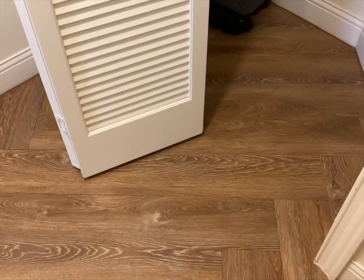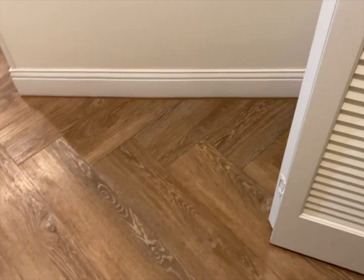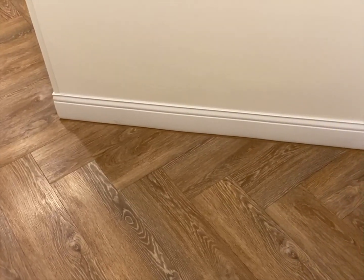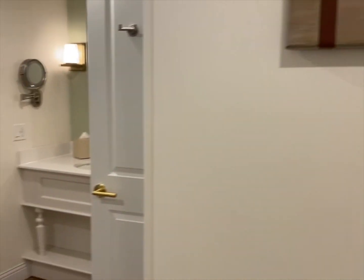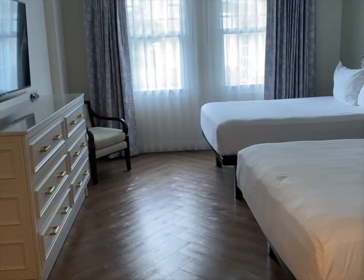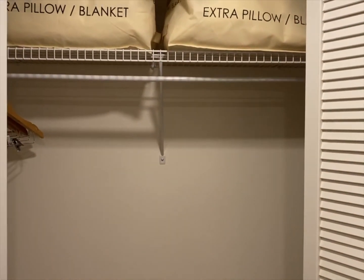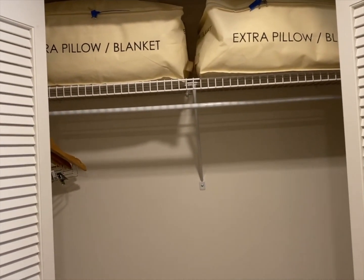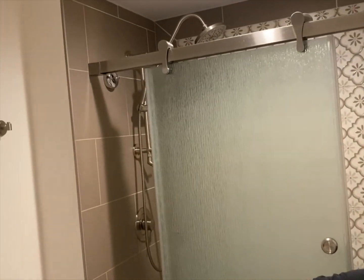These rooms were all remodeled while they were closed down for COVID. So they have these new vinyl floors with the 5-inch planks. I really love them. You have some hooks here so you can put your mask, your jackets, what have you. But this is a 2-bed room. It's got a nice sized closet here with extra pillows and blanket. And turning around, you have a really nice bathroom here.